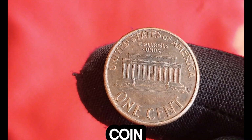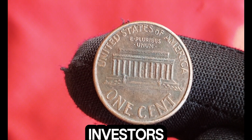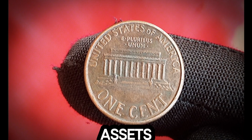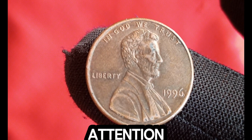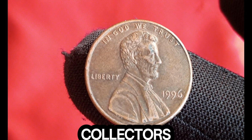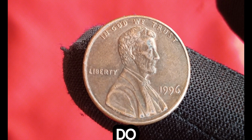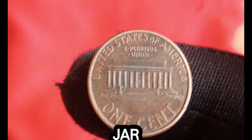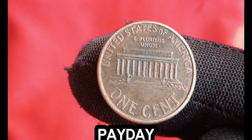Right now, the coin market is seeing a huge surge in interest from both collectors and investors. With inflation rising and people turning to tangible assets, coins like the 1996 Lincoln cent are gaining more attention. Prices are increasing as more collectors enter the market and high-grade coins become harder to find. So, do you have a 1996 Lincoln penny hiding in your collection or coin jar? That simple, everyday coin might just be your ticket to an amazing payday.